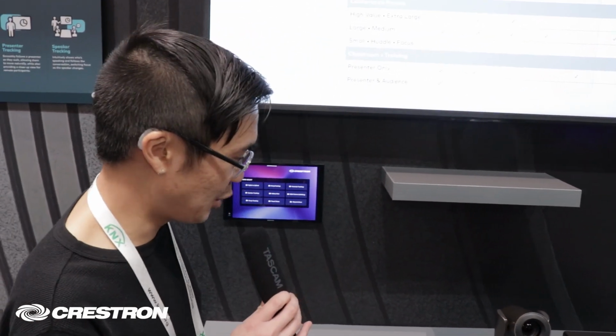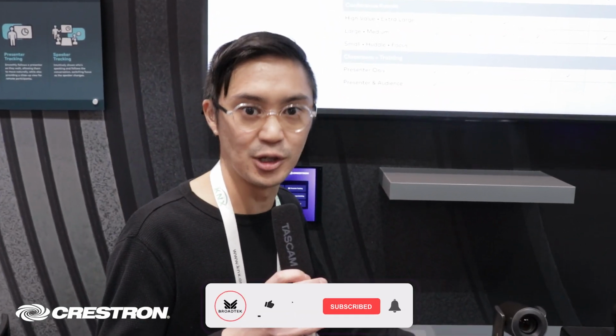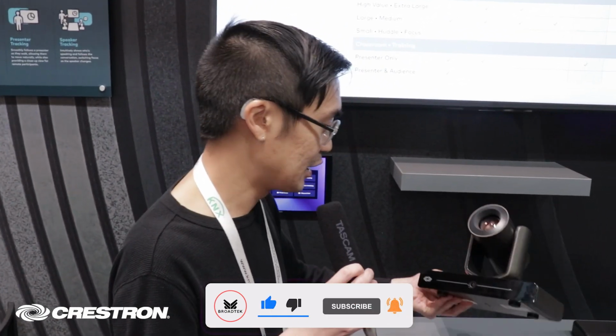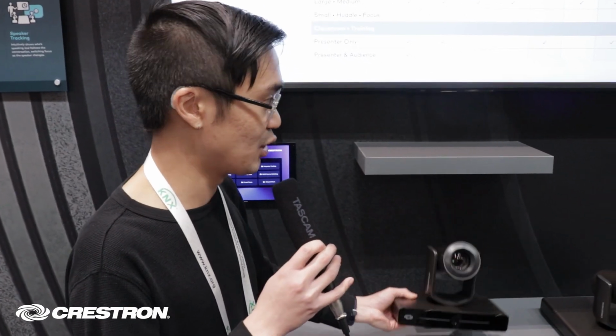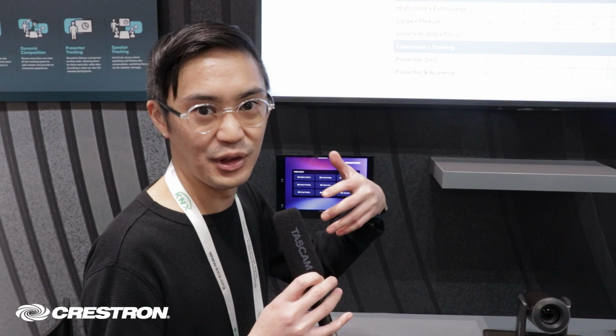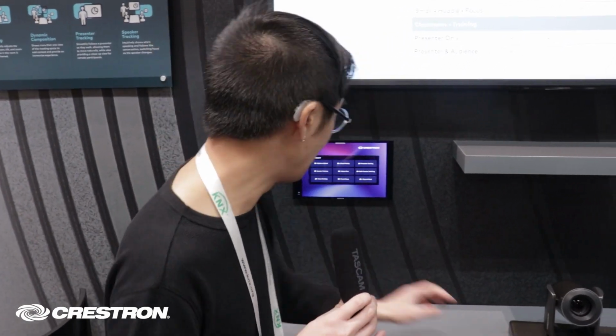Yes, so we have two NDI cameras right here. These come shipped with NDI, fully licensed, including the costs. We believe NDI is a great protocol to use for a one connection installation. Here I have the i20 camera. This is an award-winning, well, previously the Auto Tracker 3 was an award-winning presenter tracking camera, one of the first in the market, and this is the evolution of that.